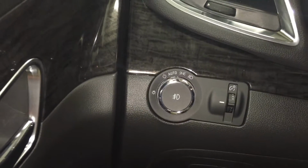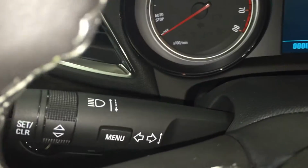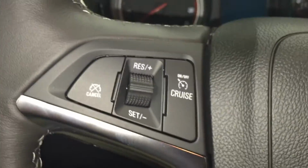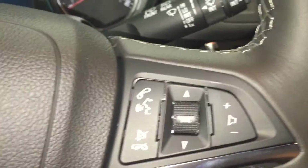You have your exterior lights right there on the left, and behind the left-hand side of the steering wheel, you do have your indicators. Here you have your cruise control buttons. You have your hands-free and other audio controls, as well as your wipers.